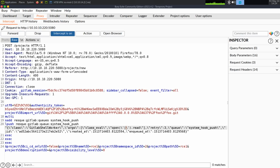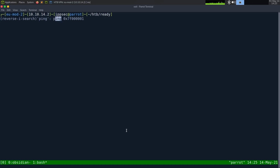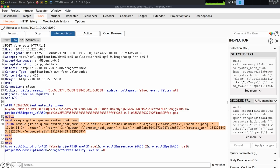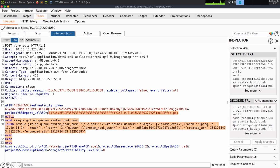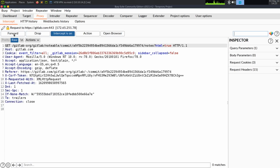So what we can do is let's try ping. So ping -c 1 10.10.14.2. We need c space 1, 10.10.14.2. Okay. So sudo tcpdump -i tun0 -n. And we'll see if this works. And I'm going to just copy this whole thing, so if it doesn't, we can quickly swap it out. So forward.